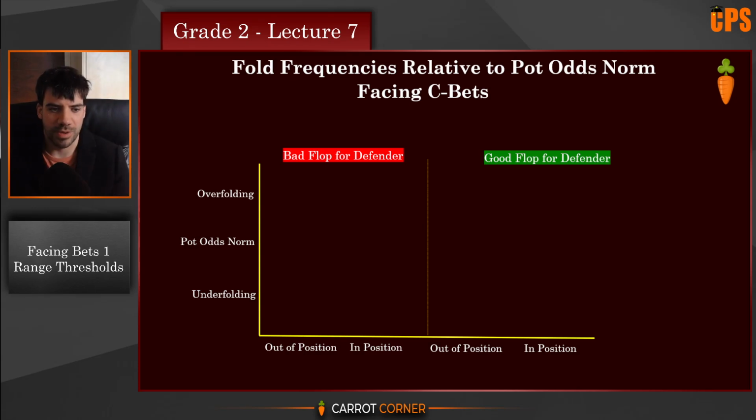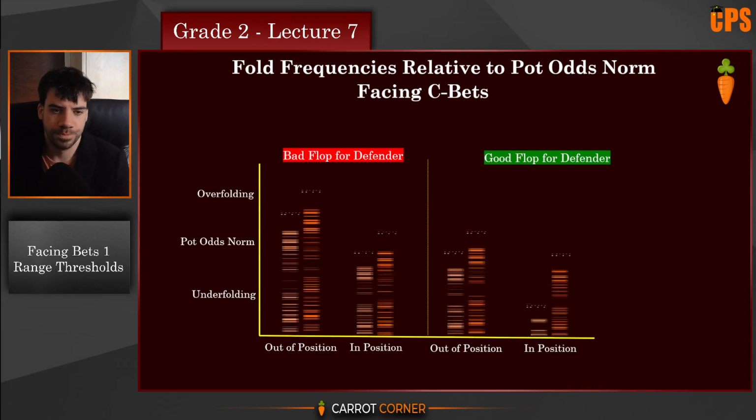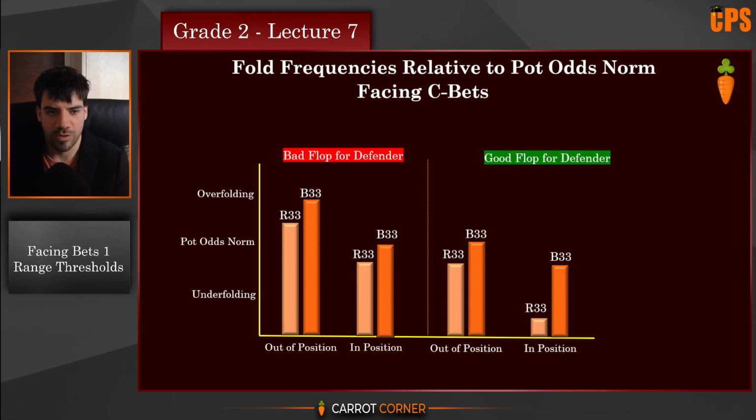Pot odds norm is going to be 43% against 75% pot. It's going to be 25% against 1/3 pot. Those are the main ones you need to know for the flop. What we see is that when we're out of position on a bad flop for the defender and we're facing a well-constructed range that's maybe not betting with everything, it's just betting the 75% or whatever it's supposed to, we have massive overfolding going on. We even slightly overfold against range bets when we're out of position on bad flops for our range.